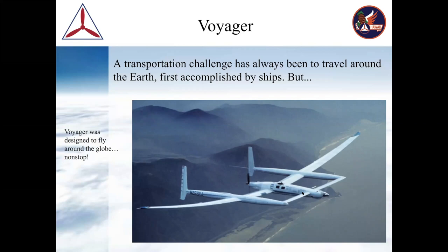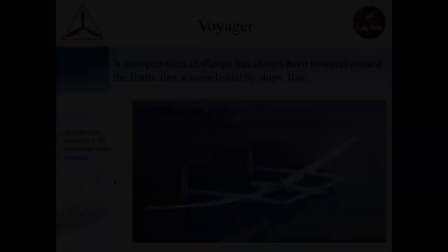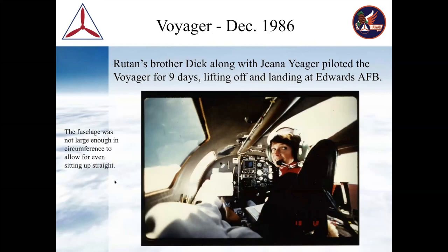This fuselage allows for two pilots. Obviously, you've got to take a break. There's two engines. One of the engines is basically there just to help get it up into the air, and then they feather that and run the pusher engine in an efficient cruise mode. The coolest part is that they were successful, in 1986. It was Dick Rutan and Jeana Yeager who flew this thing for 9 days and circumnavigated the globe.